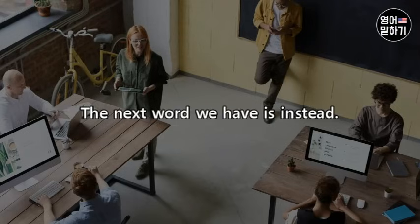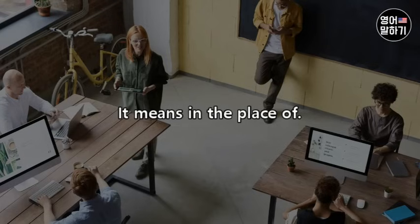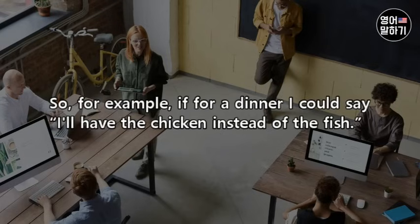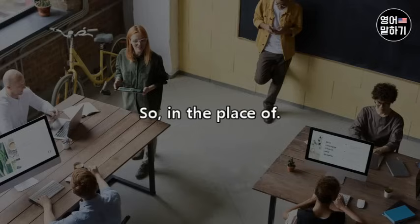Okay. The next word we have is instead. It means in the place of. So, for example, if we're at dinner, I could say, I'll have the chicken instead of the fish. Or I can say, I wanted to buy a red sweater, but they didn't have one, so I bought a blue one instead. Okay. So, in the place of.